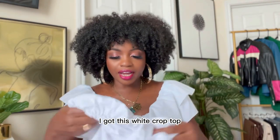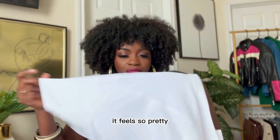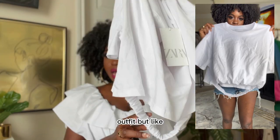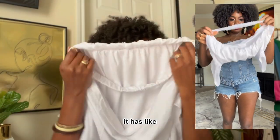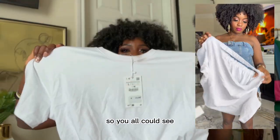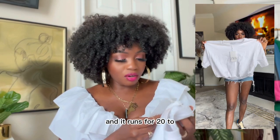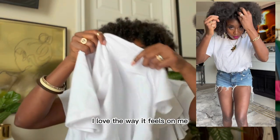All right, for this next look, I got this white crop top. I love it, it's made out of cotton. It's so soft. It feels pretty soft on the skin. It's just very calm, I would say. It's a casual outfit, you can use it out and about, but cute. And I don't understand the design. It has a band at the bottom right here, that's the bottom, and this is the front right here, so you all can see. And this is the back, so it has something at the back that you can tuck in or let go like that. So I got this in size L, and it runs for $22.90. Yeah, I really love this. I love the material, I love the way it feels on me.